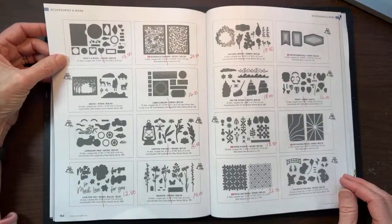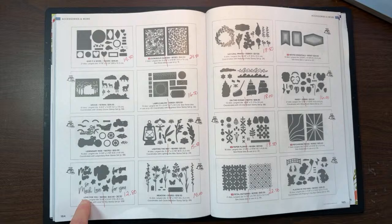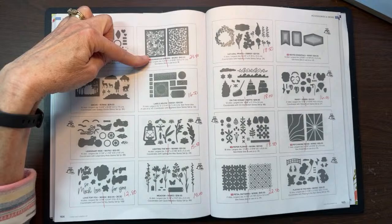Page 164. Give It a Whirl is marked down to $19.50. Love for You is $12.80. And this is really cool because you have the thin words that go on the background of those words. So that is a nice die. Gorgeous Garden is marked down to $29.40.